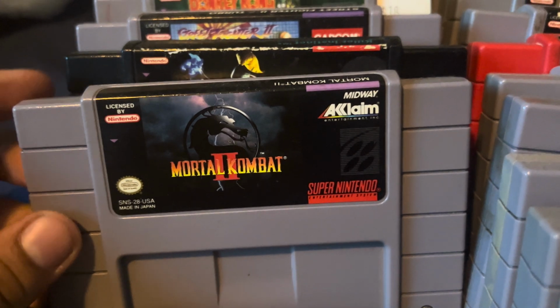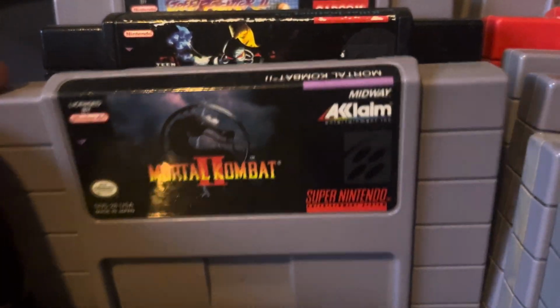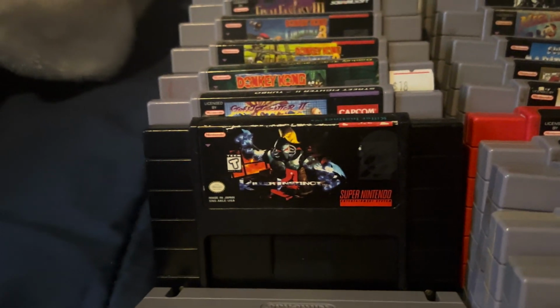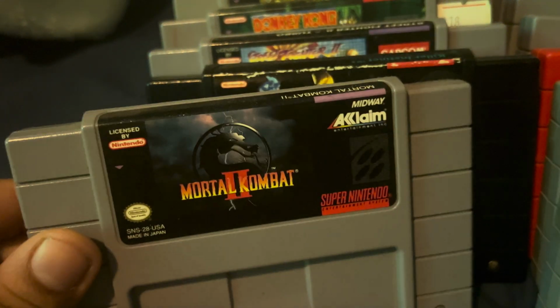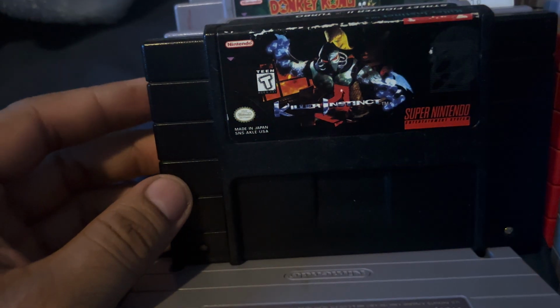Mortal Kombat 2, one of the best home versions. Other than the 32X version, this has to be one of the best home versions of MK2. I haven't played the Sega Saturn or PS1 versions, but I heard those versions were not the best. But they are still kind of better than the Genesis version. This obviously and the 32X trump the Genesis version of that. But yeah, Mortal Kombat 2 is a classic. Hard as fuck, but it's classic.